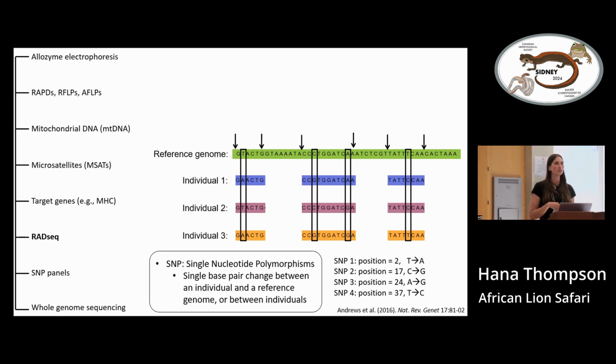Cons is that, again, we're just targeting a limited part of the genome and it's kind of random. So if there's a gene that you're really interested in, no guarantees that you're going to get a SNP in that region. And if you don't have a reference genome, it can be hard to even figure out where those SNPs are falling along the genome.